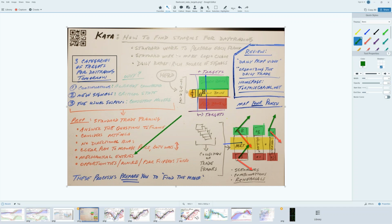So I can mark off those mechanical entries either as an actual order in the book, so it puts me in, or maybe I set it as an alert because maybe I want to take one final human in the loop confirmation. So when I go through that standard trade framing, I've identified all my opportunities. I've taken a look at today's price action and come up with my minimum manageable risk box, or my PSAR flip box from kata number 2, that little 30-minute Z3 box. So I have some box that I'm going to use in order to shape the turbo trade for tomorrow. All of these processes right here, standard work, these processes prepare you to find the mover, so that when it breaks out and starts moving, you can get on it.